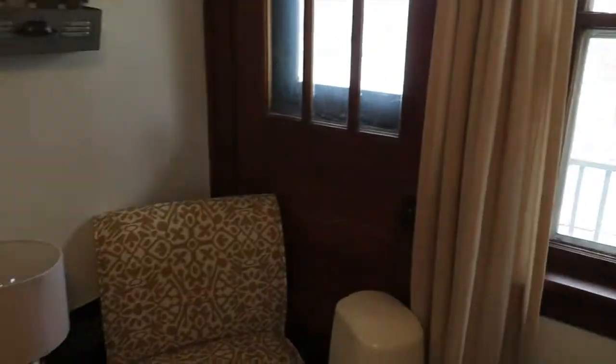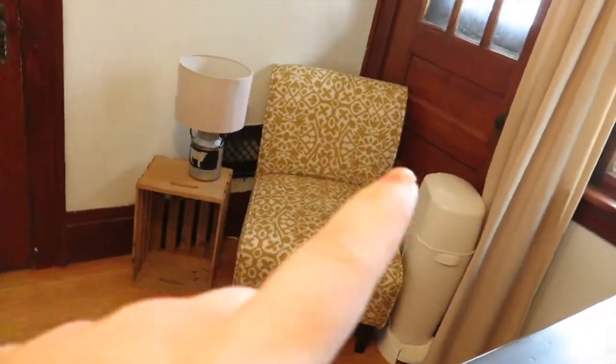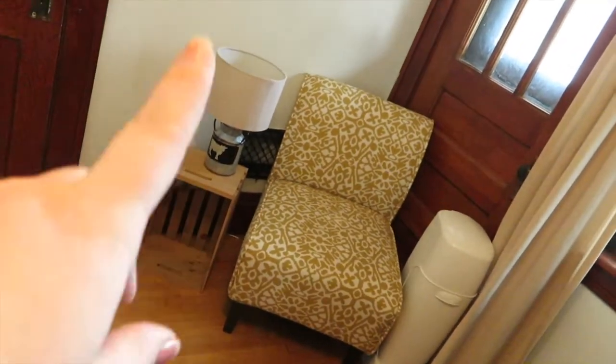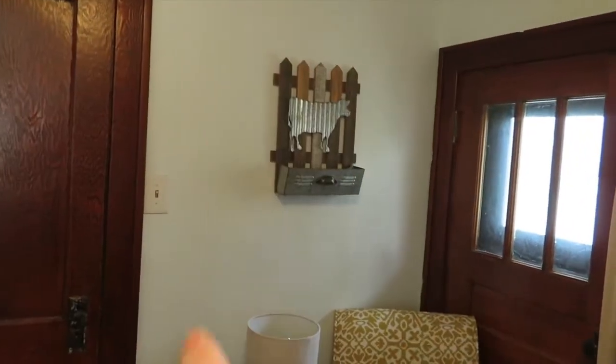And then over here, we're keeping the chair. I actually kind of did the whole nursery around this chair so we keep it in here because I do really like it. And then we're getting rid of this and getting rid of that.